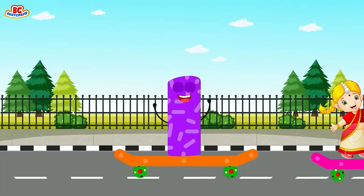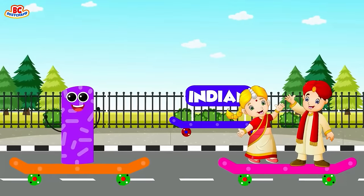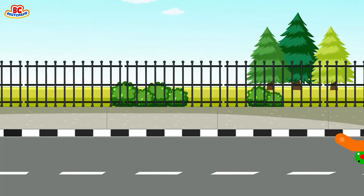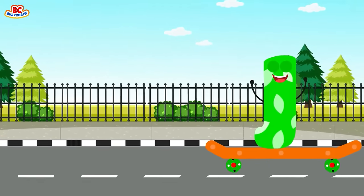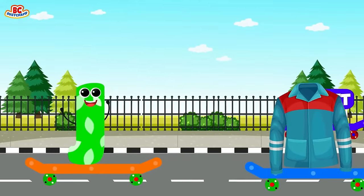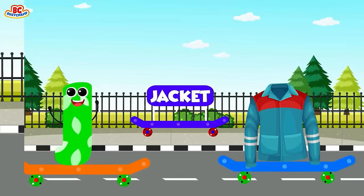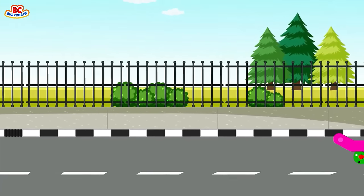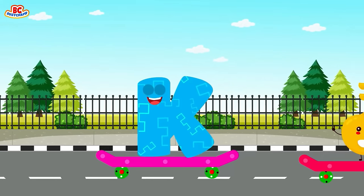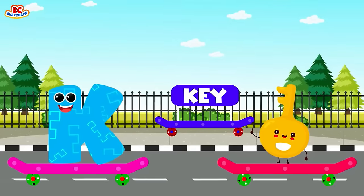I. The Indian person is coming behind I. Indian. I for Indian. J. The J is followed by jacket. Jacket. J for jacket. K. The key is chasing K. Key. K for key.